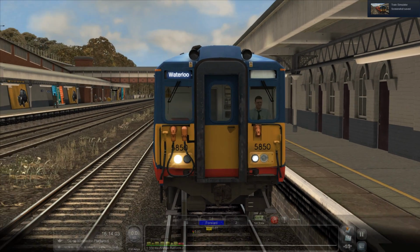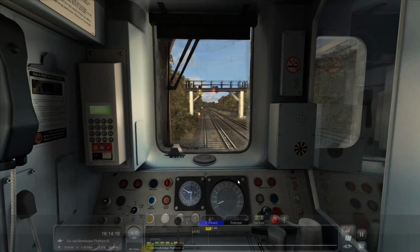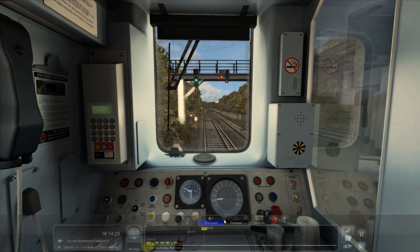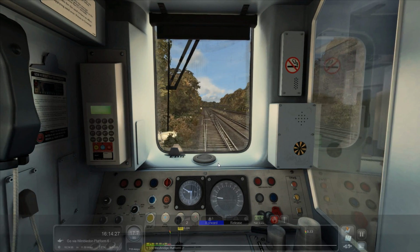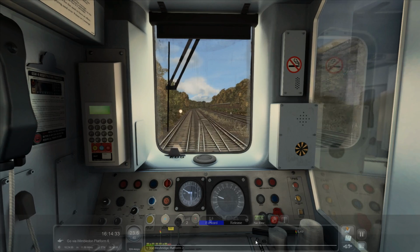Obviously taking mandatory screenshots. And there's no guard. I'm sure Southwest Trains do still have guards, or Southwestern Railway. But I know there's a lot of disputes currently with guards and driver only operation. Are we swapping over? Yes, we are. That is great.